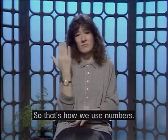"That's right. Are you married now?" "Yes." "Any children?" "Yes, I've got 2 children." "How old are they?" "Well, the boy's 10 and the girl's 7." "Great. Are they deaf or hearing?" "The boy is hearing and the girl is deaf." "Oh, right. What are you doing here?" "Oh, I've moved here. I live about 2 miles down the road." "Really? When did you move?" "Oh, about 6 weeks ago." "Great." So that's how we use numbers.